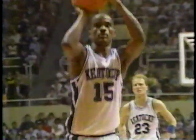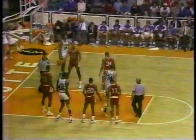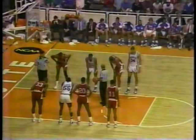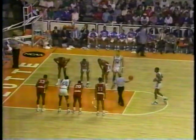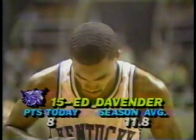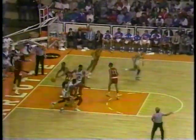Davender at the line. This is a one-and-one situation. Hits the first. Davender with 8 points on the day. He will not miss many free throws for you. 79.6%. He has hit 4 out of 5, right on his percentage average today. Any time he gets a chance to show his New York shake and bake moves, he will. Very patient at the free throw line. A lot of concentration. Hits another one.